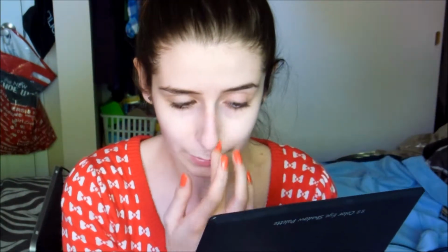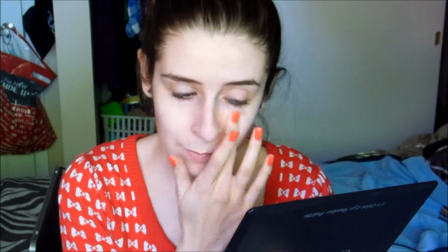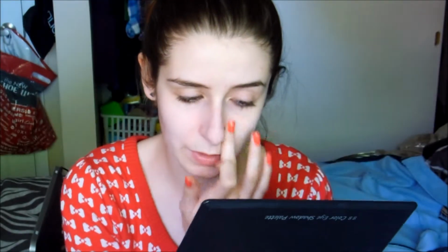So here's my handy dandy Coastal Scents mirror. Take off my glasses, and I'm going to start applying this all over the nose area because I do have quite large pores there, and I have struggled with open comedones for years, so I just like to apply this to make those not so dramatic, and then I like to extend it a little bit onto my cheeks because I do have a little bit of enlarged pores there as well.